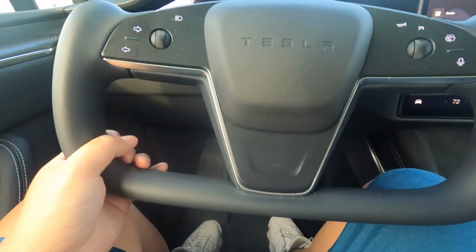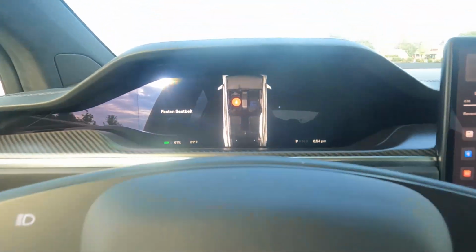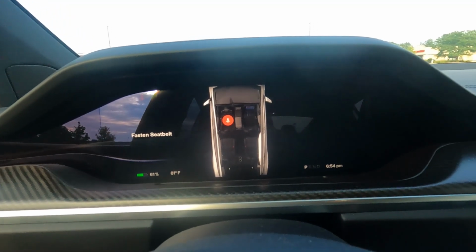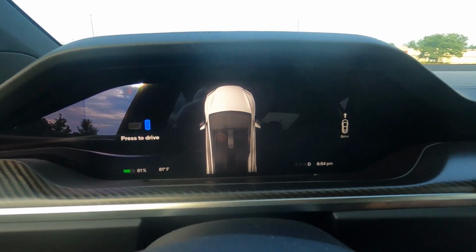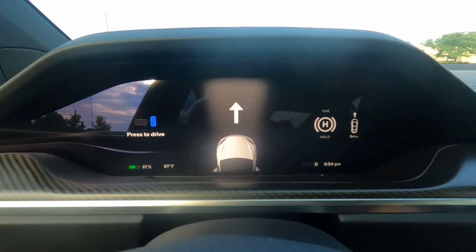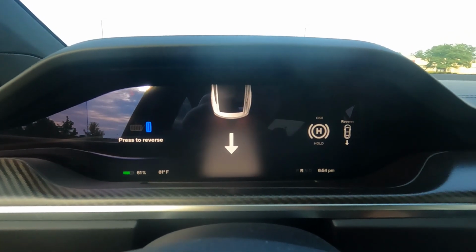No stalks, no knobs, no volume, nothing. Everything's on your steering wheel. And even with the steering wheel, you have to get used to it, because when you turn, obviously, there's less places to grab. So what I like to do is put my hands on the bottom, and it makes turning very easy. But the point of this yoke steering wheel is to give you more vision, right? Like your gauge cluster is not blocked at all.